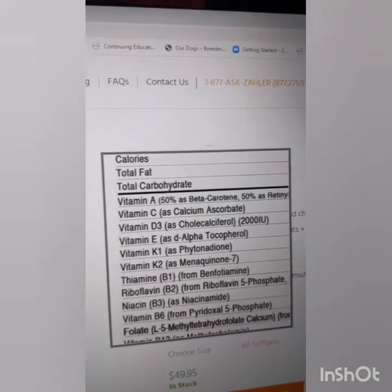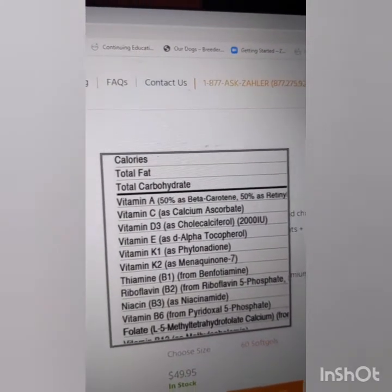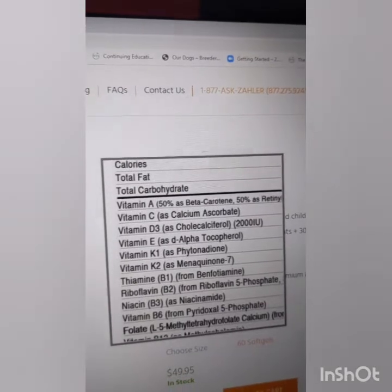Because it depletes copper and it actually depletes our real vitamin C. So this is a no-go for me.